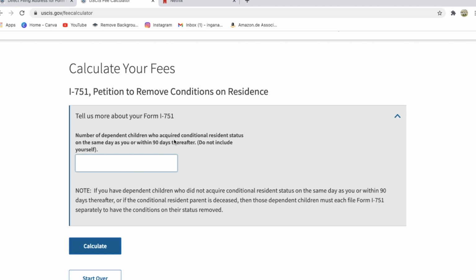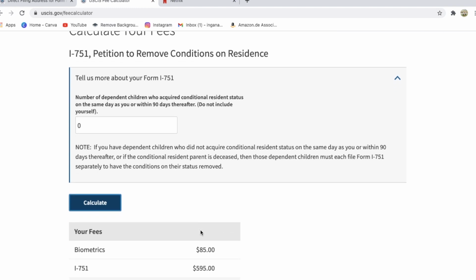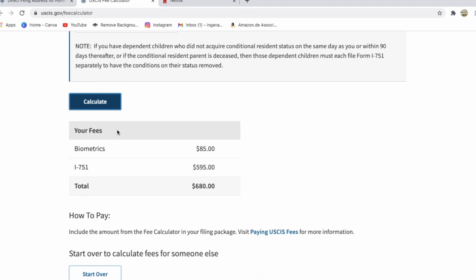Then you have to let them know the number of children that you will have on the form. For me it's 0 because my daughter was born here and is an American citizen. So here is what you find in the fees. The total fee is $680, and the filing fee is $595, which actually rose a little bit since a while back. Then you have the biometrics that you have to pay too, which is $85.